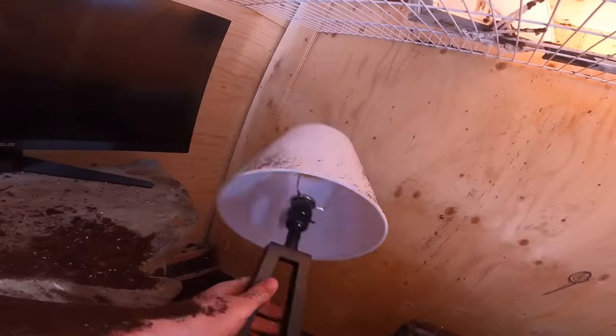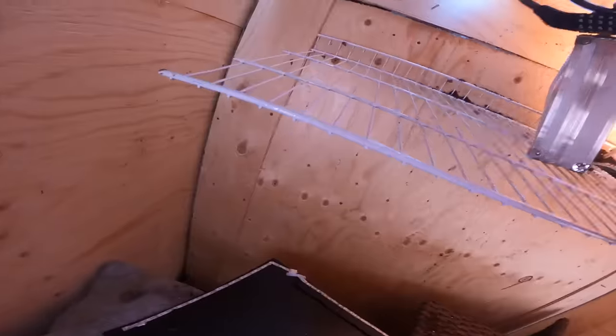Let me just start looking through stuff. There's a lamp here. Useless. Chair's useless. TV monitor? Useless. There's a bicycle lock here.